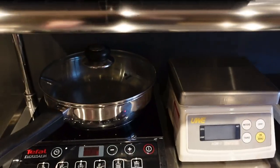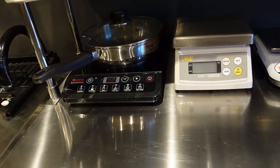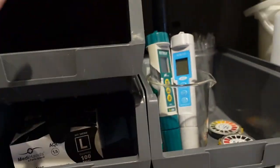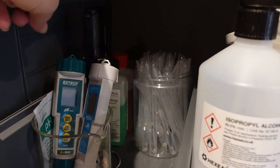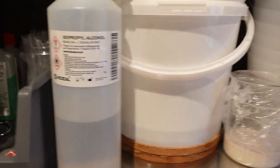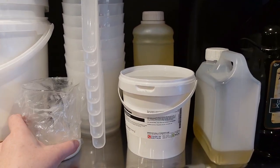The hob will pull out when I'm using it so that steam doesn't just collect there, so that can move around. And then I've got gloves, little bits here, and then cloths on the top, my pH meter, and then I've got my little stirrer thing there, isopropyl alcohol, and just general things. Some magnesium cream I'm just experimenting with at the moment.